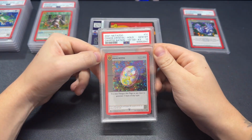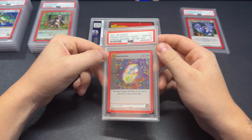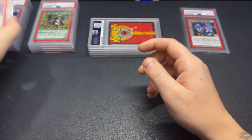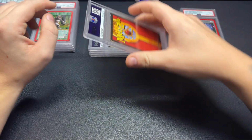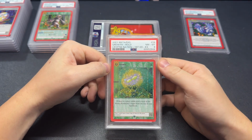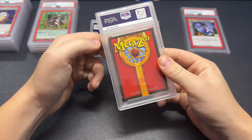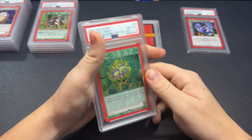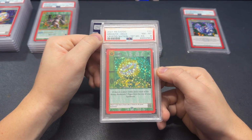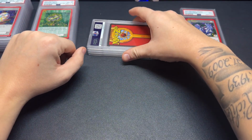Ooh, here's a solid hit. Chaos Crystal. I'm surprised I didn't get upcharged for this one because I've seen this sell for over $1,000 in a 10. Kickstarter Chaos Crystal, PSA 10, very solid hit. Another 8, man, wow. A Kickstarter Growth. Why did that get an 8? That sucks. I guess the centering, maybe? I'm not sure. 8 is a tough grade for Metazoo. Very tough grade.